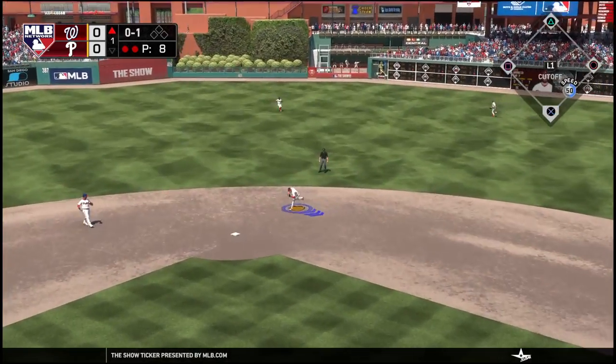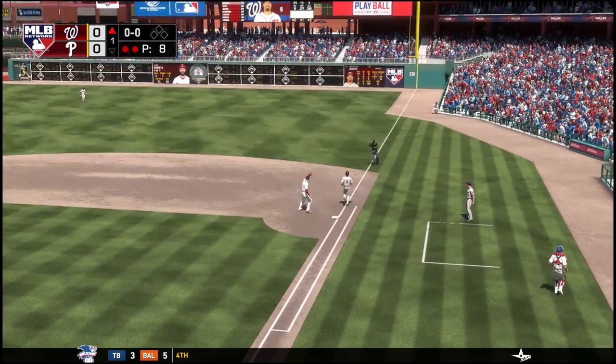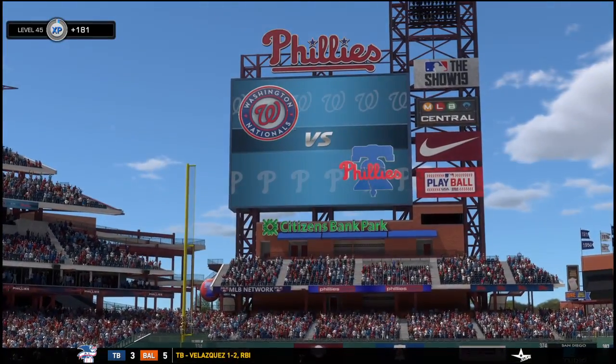Ground ball sent back up the middle, scooped up on the backhand. Off balance throw gets him. Nice play there as the side is retired.